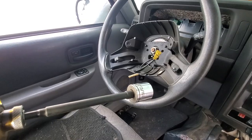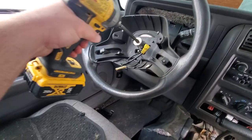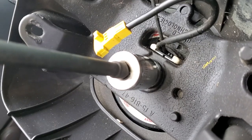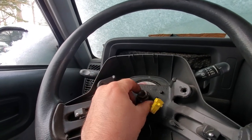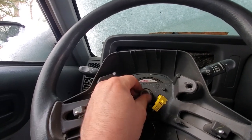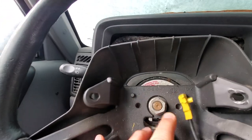All right, got a 13/16 on the impact with a nice long extension to get around the steering wheel. Just going to reverse this a little bit. All right, got the steering wheel nut off. I'm just gonna hand thread it back down to protect the threads when I use the puller. Probably unnecessary, but I just do that sometimes. Force of habit, protect the threads.